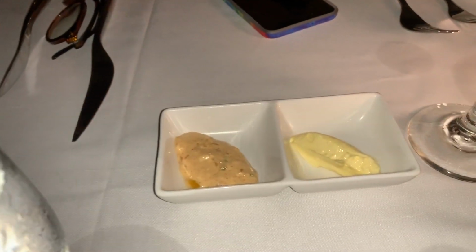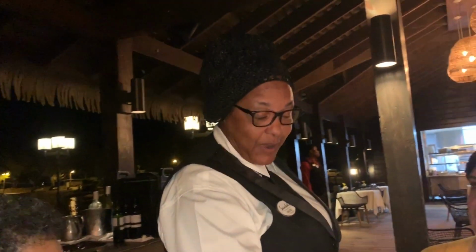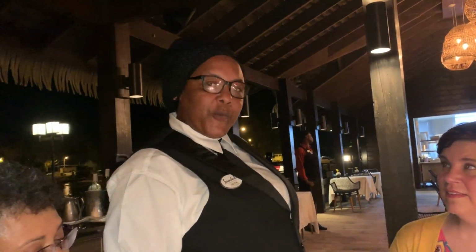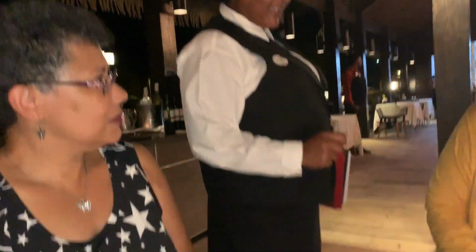Okay, this is your dip for your bread. We have butter. This one here is called liptauer. It's cream cheese, sour cream, paprika, salt and pepper, roasted bell peppers, onions, and pickles. Wow. Well, why didn't you bring out a bigger bowl?